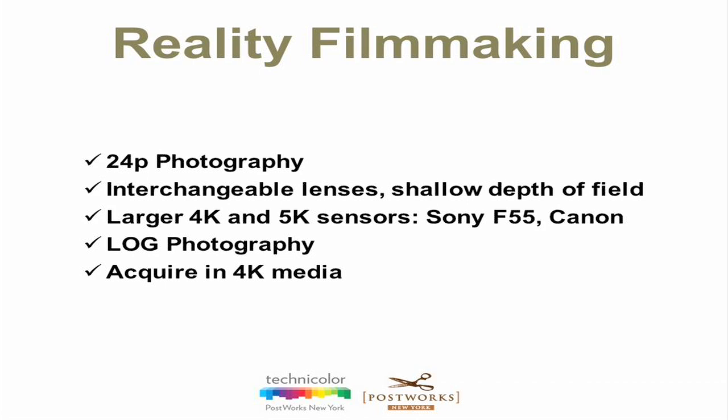So now you have either a full 55mm sensor or a 4K sensor. That's larger than what you've ever had accessible to you in a camera body that's less than $10,000.